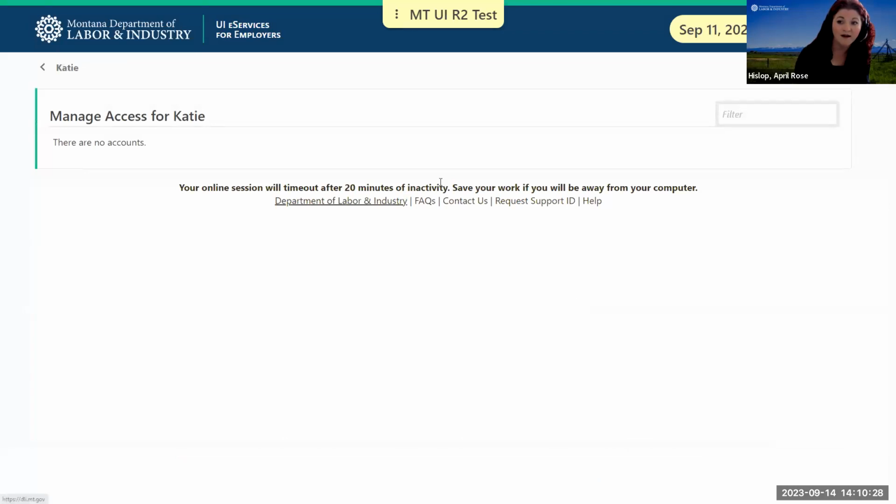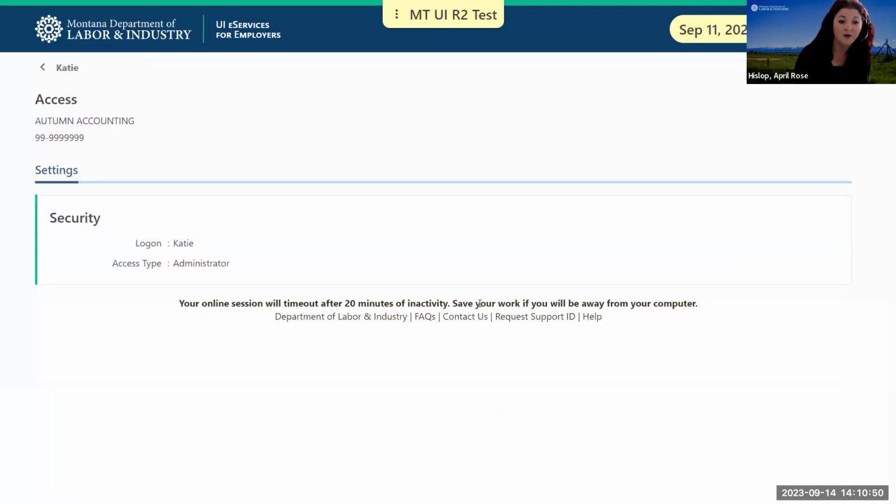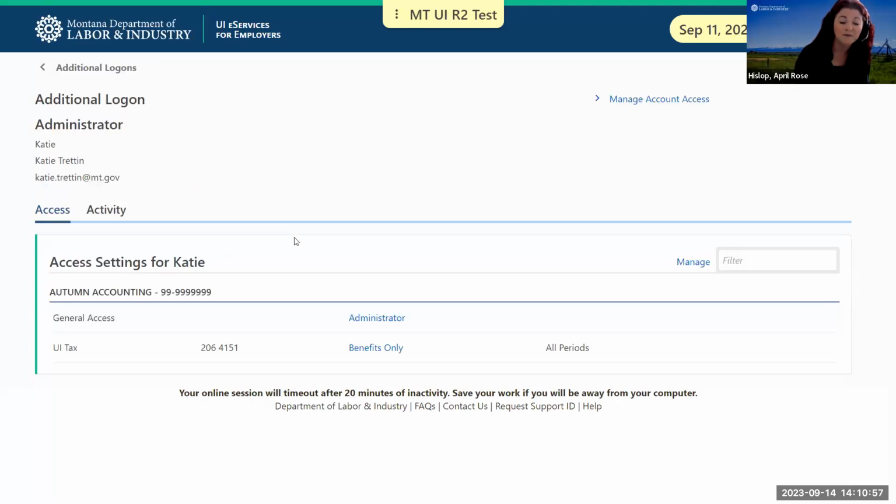And once you save that, that is going to take away the access for me to be able to change some of those things for her. You can also go ahead and end date her web logon altogether. And there is a link out there that says cancel access, and that will cancel her web logon. And I apologize, I should have done it in the opposite order so that you could have seen that canceling of her actual web login.